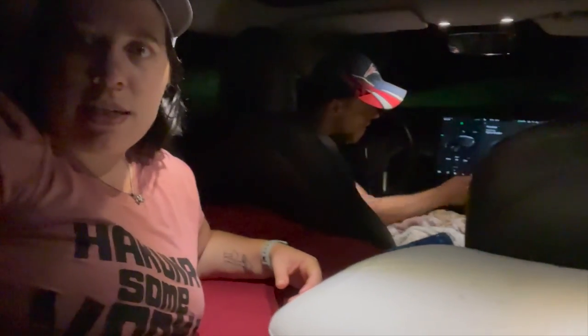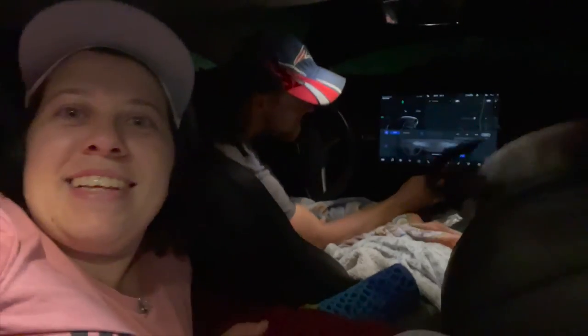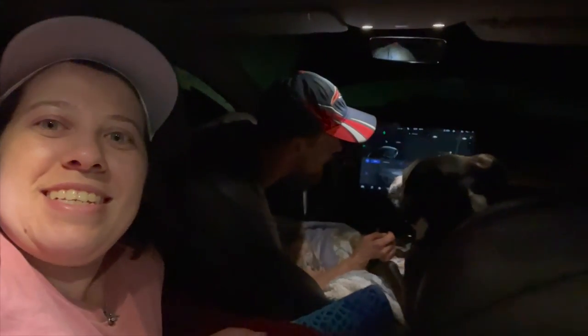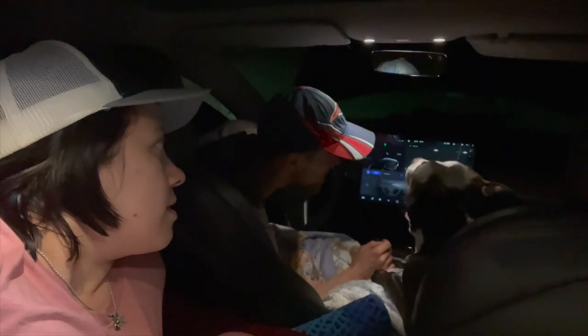So here we are inside our Tesla camping, engaging camp mode. Oh yeah. So camp mode, see how that looks right there. It says car will stay on until battery reaches 20%. Sentry mode, security alarm, and walk away lock will be disabled.